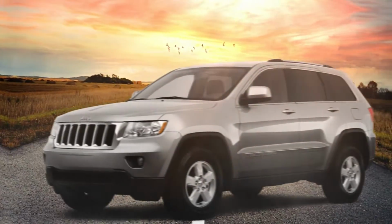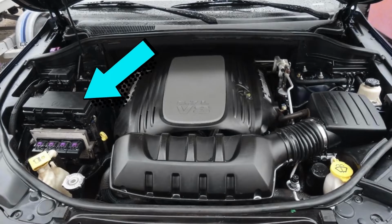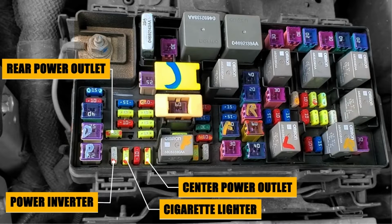In the 2011 to 2013 Grand Cherokee, you can find all the fuses for the power outlet and power inverter in the totally integrated power module, which is located under the hood on the passenger side. So here are the fuses. There are 3 yellow 20 amp fuses for the cigarette lighter, center power outlet, and rear power outlet.